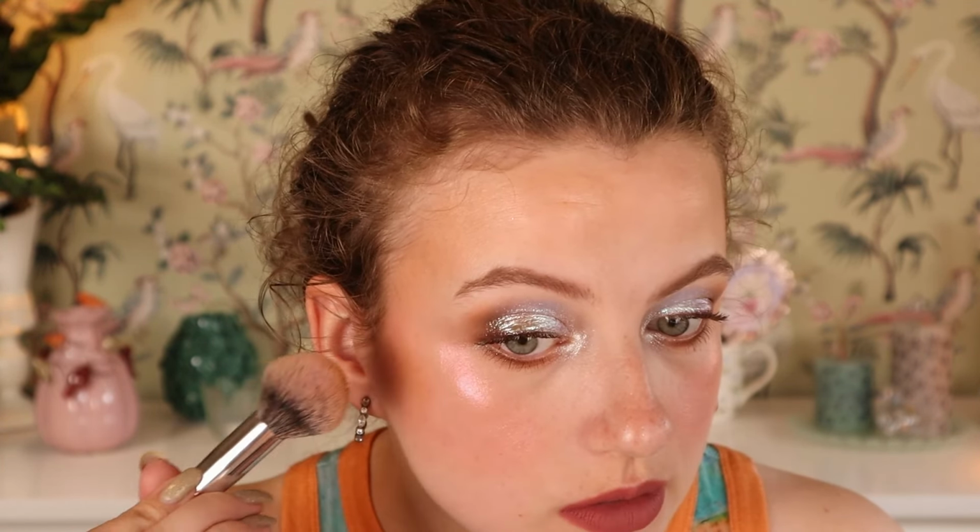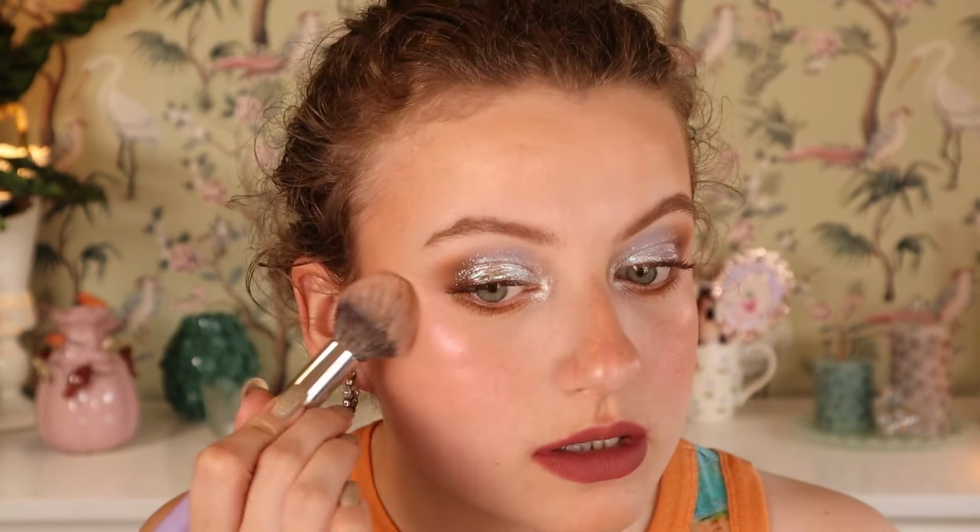This is like the never-ending video. I just keep trying things. Just working it into my hand again, or into my brush. Just taking a little over here and over here. And on the chin, on the nose. Is this looking better or is this looking crazier? So this is gonna be the finished look. This is how it all came together.